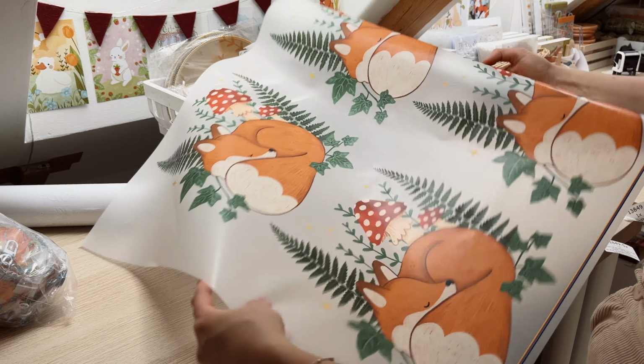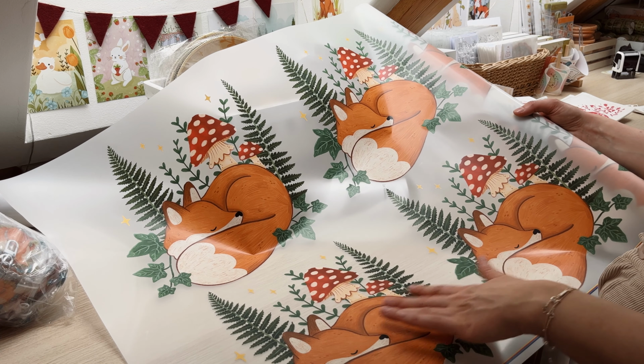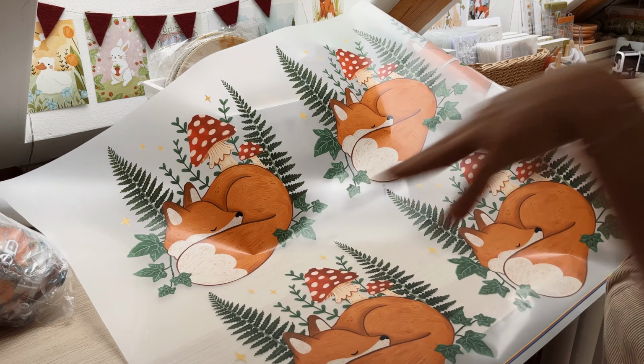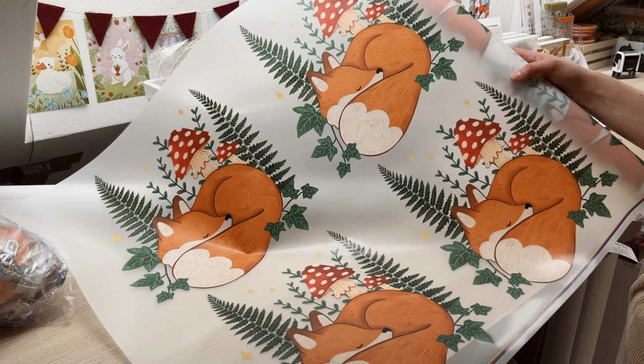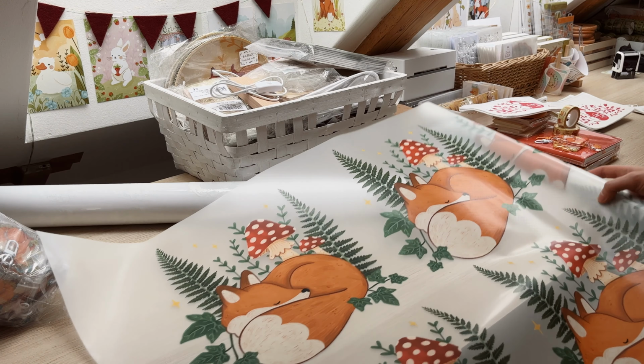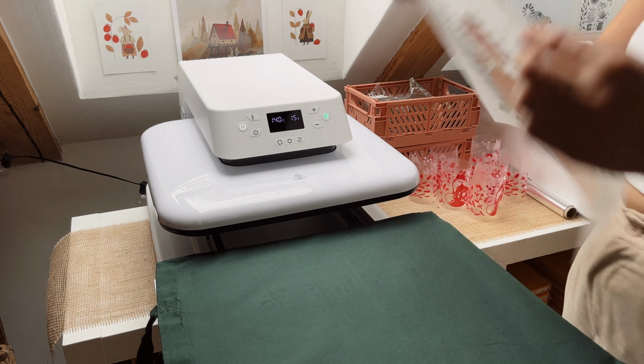Wow. This is amazing. Oh my god. This is like such a new experience to make tote bags with full color and not only one color or two colors with vinyl. This looks so good. Then it's just so much easier to work. Okay.